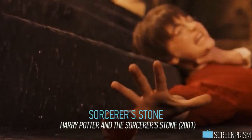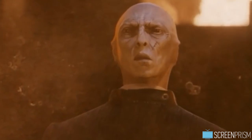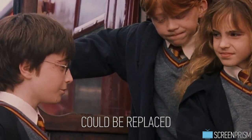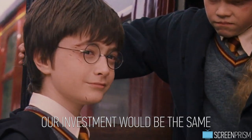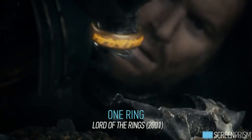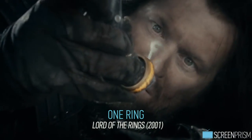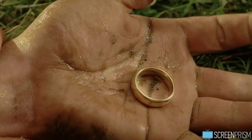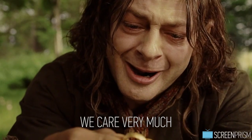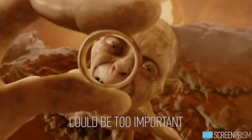Think of the Sorcerer's Stone in Harry Potter and the Sorcerer's Stone. This is arguably a true MacGuffin, because it could be replaced by another plot driver, and our investment in the story would still be the same. The One Ring in Lord of the Rings is also sometimes called a MacGuffin, as it drives the plot and motivates the characters. But the ring carries solid importance throughout the story. We care very much whether it's destroyed, so it could be too important to be a MacGuffin.